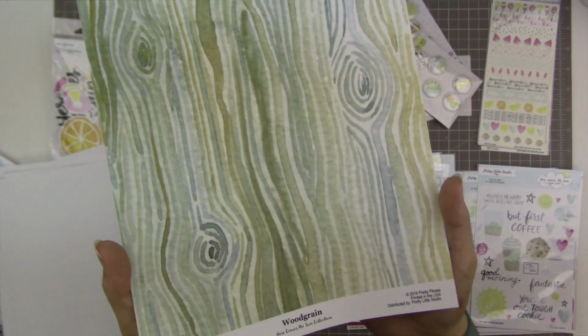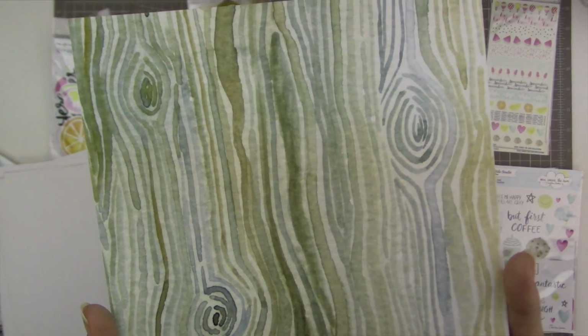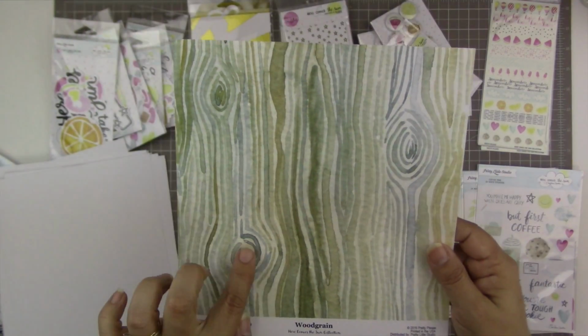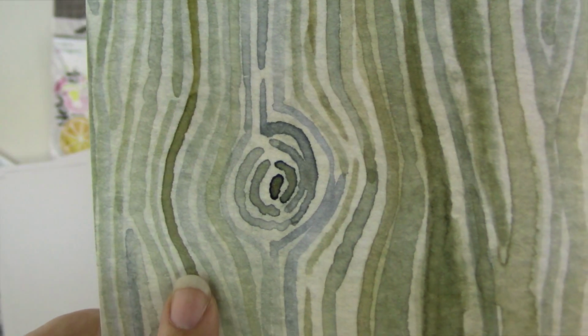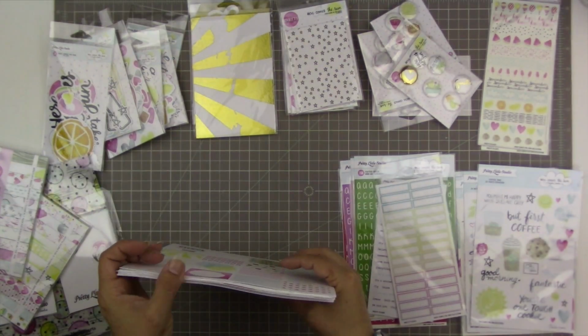I love how colorful it is, and yet it has a nice neutral feel. So pretty. Look at the detail. It totally looks like real watercolor here. That's so nice. Love that paper collection.